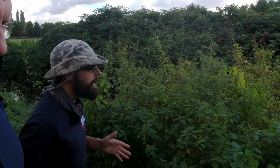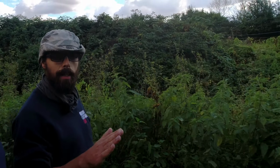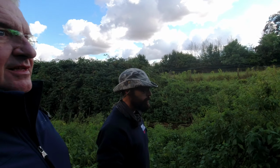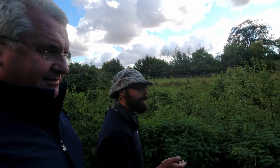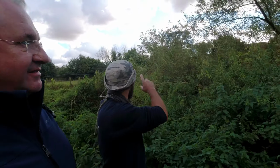Now, the history of the land is also really cool. You'll see that it kind of undulates. It goes up and down like this, especially when you start looking into the wooded bit. That's because historically this was used to cultivate hops and willow. Now the meadows are still today used for cultivating hay and grazing animals, which we have livestock down here.